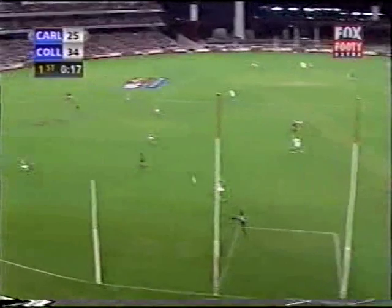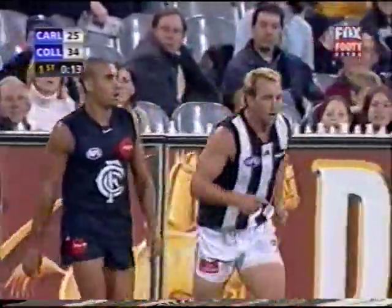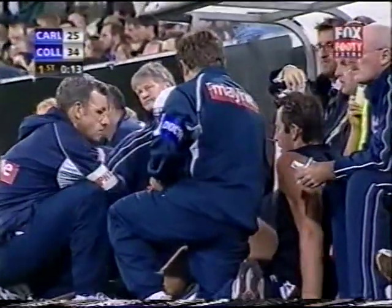Nine points the margin. Camporelli. Good kick. Close to the boundary line. Malloy simply helps it across. Clock stops at 13 seconds. Carlton need to hold here. Bit of ankle in that too, I think, McKernan. Yeah, it bent outwards, didn't it?